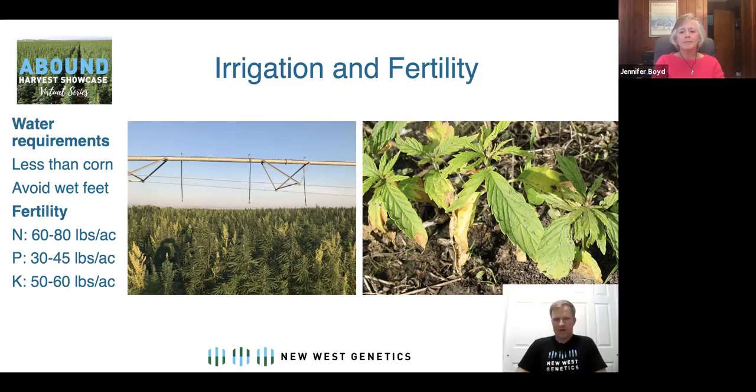Then a little bit about irrigation and fertility. Hemp has a pretty amazing taproot that can get down and access water relatively deep in the soil profile. And if there's one thing that it cannot tolerate, it's waterlogged soils, especially when it's young. The picture on the right here shows some hemp that's planted on poorly drained soils, exhibiting a lot of chlorosis and stunting. It's not as much of a problem here, or rarely is a problem here in Colorado, but the further east you go, I know that becomes more of an issue. So site selection is important. Planting on well-drained soils is important.